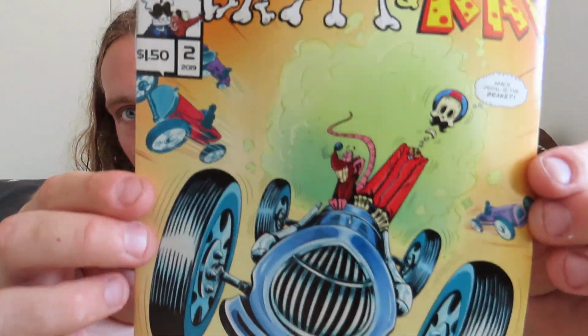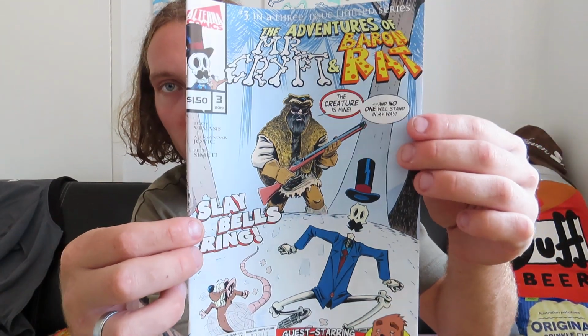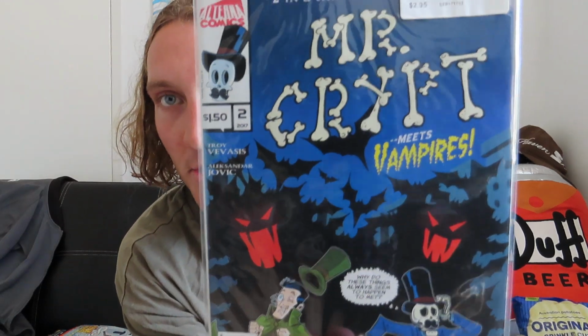We have issue 2 of The Adventures of Mr. Crypt and Baron Rat. Like, this looks quirky as heck. I just want to check out what it's all about. This will be the first one I'm reading. Number 3 of The Adventures of Mr. Crypt and Baron the Rat. Sleigh bells, jingling, ring ting tingling. And then I guess there was a spin-off series they have of just, this one's just Mr. Crypt. So this is issue number 2.